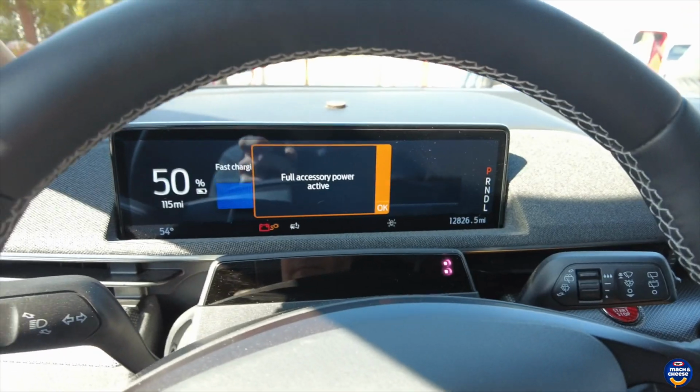I will say I just also spoke with an owner of an EQS parked next to me, and he seemed to say he got up to 150. He is actually parked in the wrong spot for Tesla owners, so he's taking up 2 Supercharger stalls right now with what he's up to.